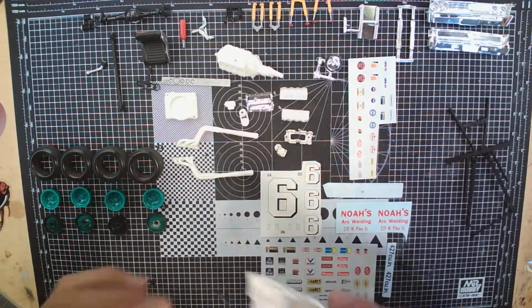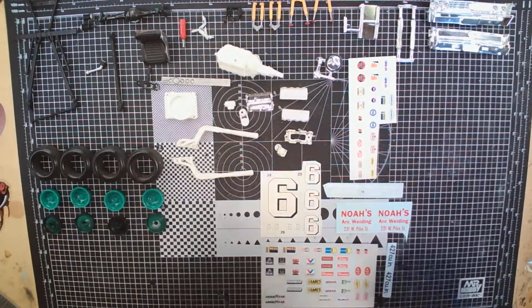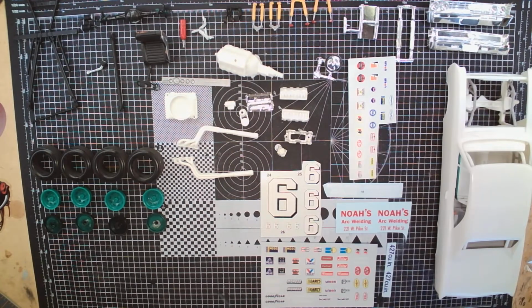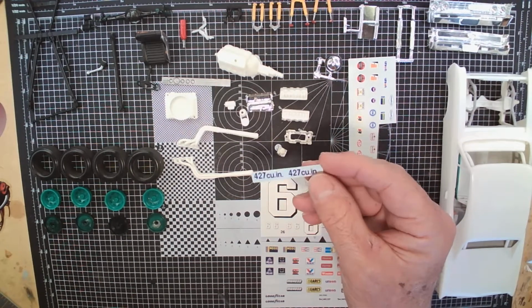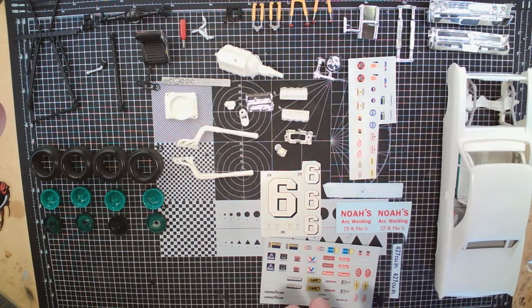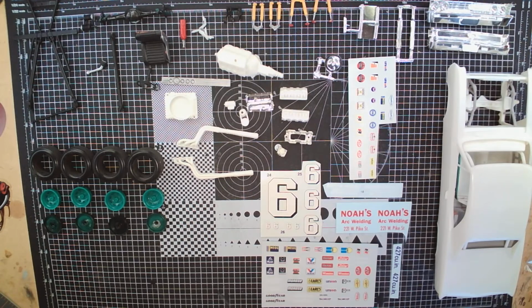Now, engine wise, what am I going to use? I'm going to use the big block Chevrolet that came in the Chevelle kit, which is actually a 396. But who's going to know the difference? 396, 427, that's what I'm going with on the livery. I picked out some decals that were in my stash. I'm just going to number it number 6.